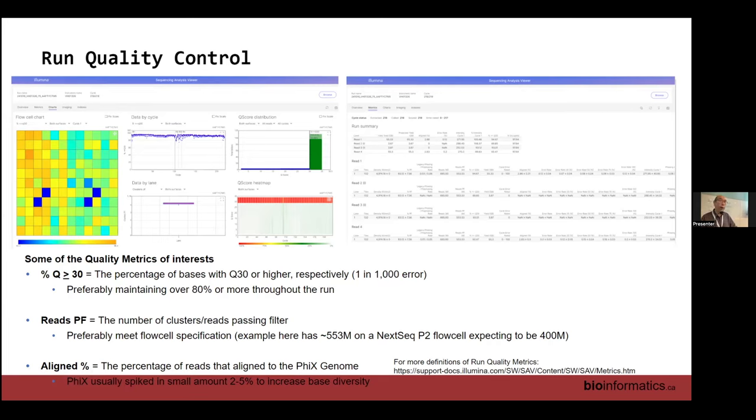It really depends on the type of samples and type of libraries you run, and also your optimization. Most of the time you really want to make sure you hit the spec, because otherwise, if you under-deliver your data, not only do you have to go back and maybe sequence more, but at the same time it will cost you more per base for sequencing.